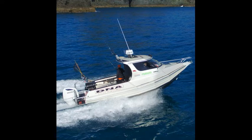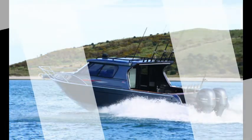So I mean, don't get me wrong, nice boats. Sea keeping good on a calm day, but in a head-on sea, I'm not too sure. I mean, they do commercial ones which are really heavily built, which can deal with that.